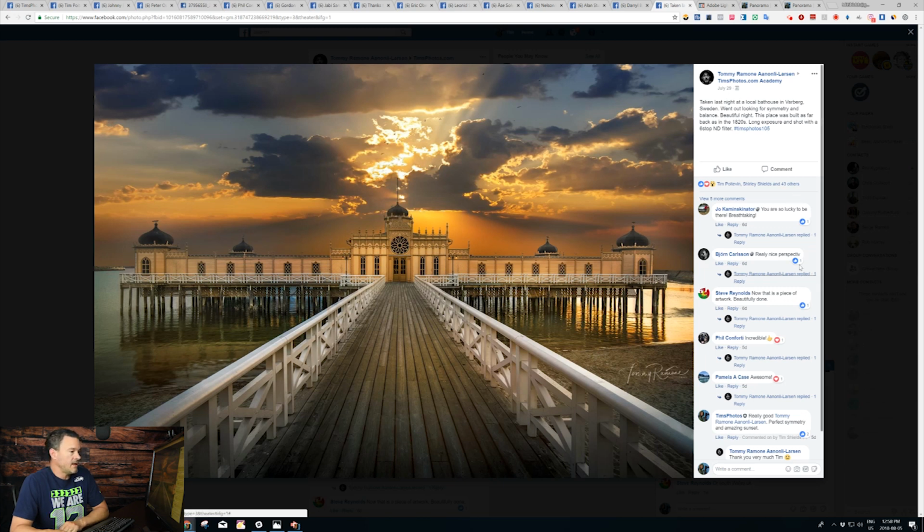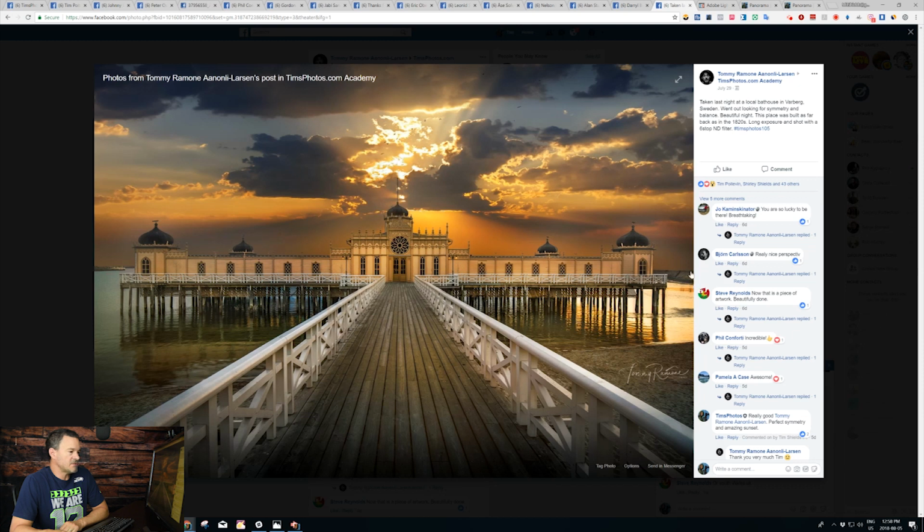I love it too. It's a very original composition with this perfect balance, perfect symmetry. He's got the railing level, perfectly horizontal. This long walkway leads the eye down to the middle, and it just so happens there's a sunset bursting, exploding out of the clouds right above the building. Well done on this one, Tommy.